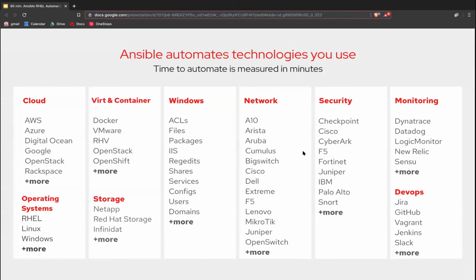Technologies used today: again, I mentioned that we have a very robust ecosystem of partners. Any technology you see on here, and there's more, we have a partnership with, and they're likely contributing to the community as far as modules or plugins go for their technology. I could literally do this as a pick list for what I've used. I've definitely used it on AWS, used it for OpenStack. I've done RHEL and Windows with it. I've run it on top of VMware, put it across F5 load balancers.